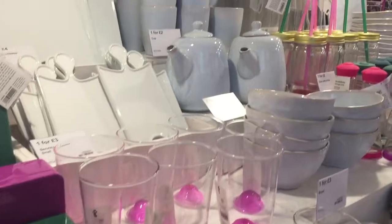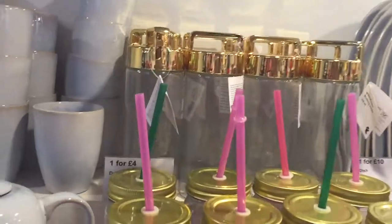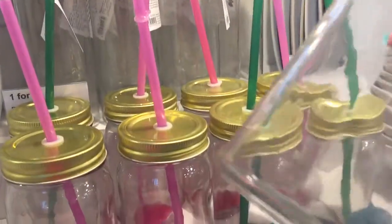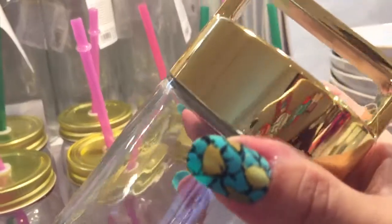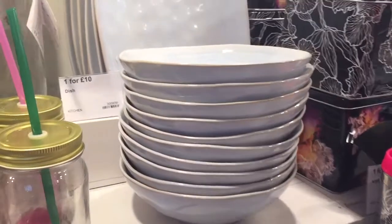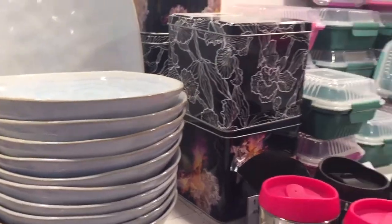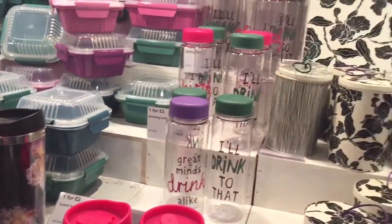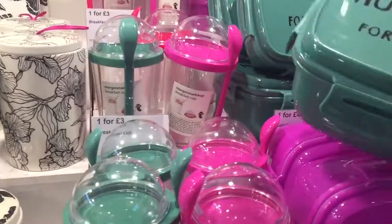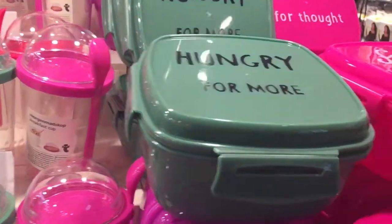These fluffy cushions in the three different colours were lovely and soft. Going on to different crockery, the water bottle, the see-through with the gold top was really lovely. And they had some more lunch boxes. I think these are different from the last ones. Hungry for more. And food for thought.